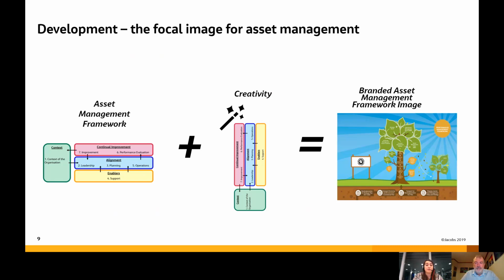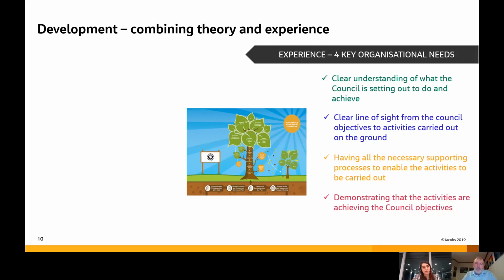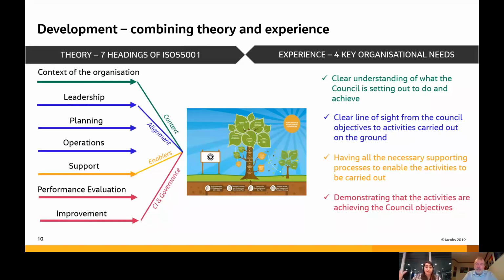Thank you, Gary. Now we know the secret behind the tree. And the tree was the starting point, as I said before. Now that we got the tree, we got the focal image, the question was, how can we combine theory and experience? So again, we started from the experience and linked the 4 key organizational needs to the theory, the 7 headings of ISO 55000.